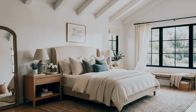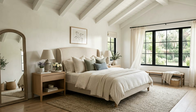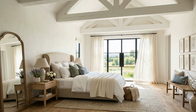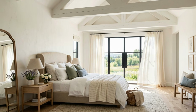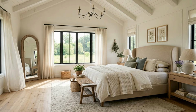A Studio McGee-inspired bedroom for summer is pure serenity. Start with a linen-upholstered bed frame in warm white or soft oat. The upholstered headboard is a signature move. Layer your bedding in tonal whites and creams with 1 or 2 accent pillows in a soft sage or dusty blue. A chunky cotton waffle blanket folded at the foot of the bed adds gorgeous texture.